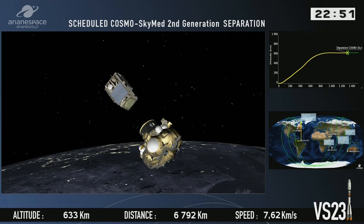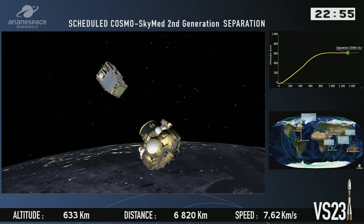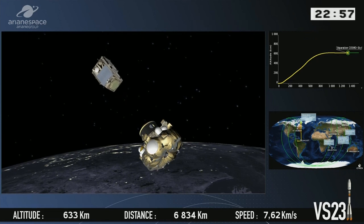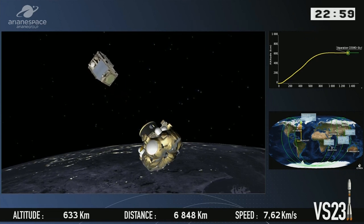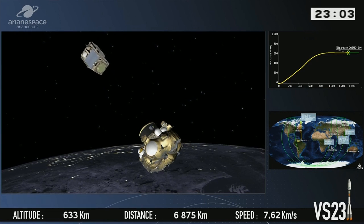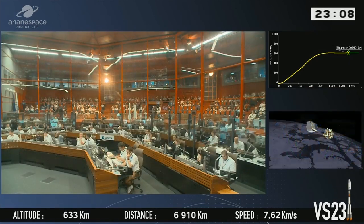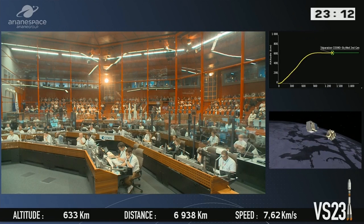And there you have the scheduled separation. We're waiting for the DDO confirmation. Again, we mentioned the slight end of orientation maneuver lapse for the benefit of the Cosmos SkyMed satellite. Before we get confirmation, always a moment of high concentration in Jupiter and around the world, as at all the posts, the teams are monitoring their satellite.